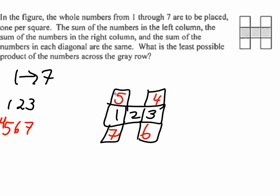and then I'm going to test it out. What's 5 plus 1 plus 7? And I get 13. What's 4 plus 3 plus 6? I get 13. Now let's go diagonally. What's 6 plus 2 plus 5? I get 13. And what's 7 plus 2 plus 4? I get 13. So again, the strategy here was I actually started with the smallest thing.